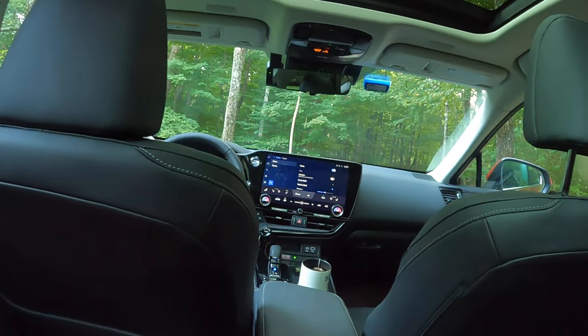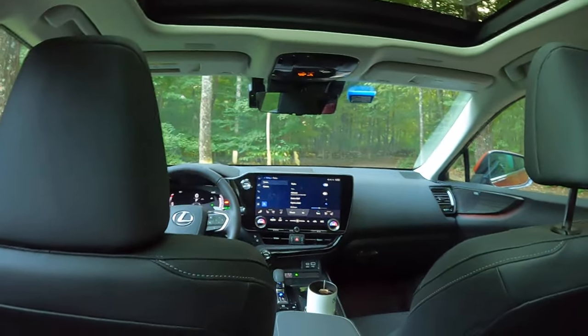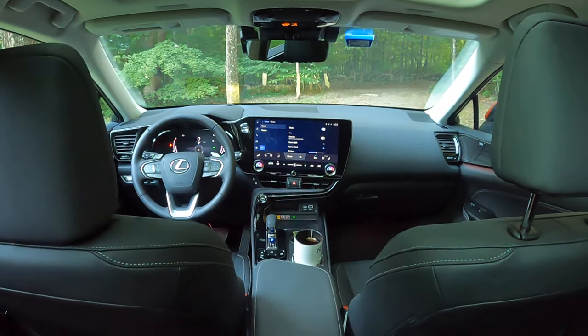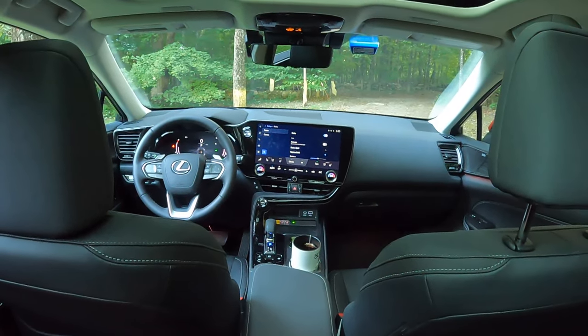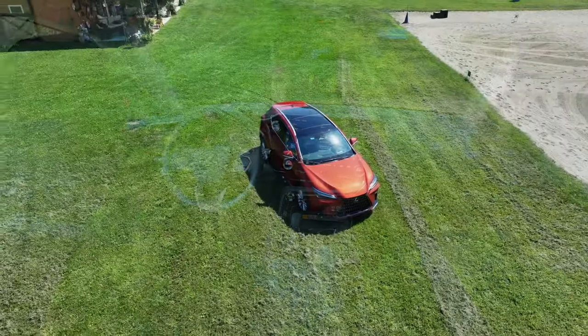So, anyway, this is the inside of your NX 350h 2024 Lexus. And, God, I could just go to sleep back here. It's time for a nap. I think I will.